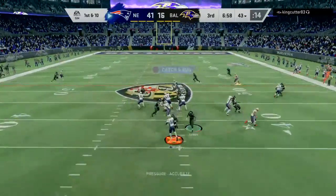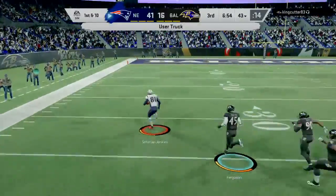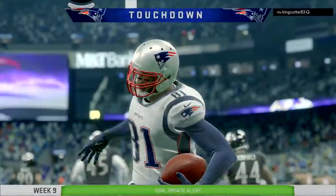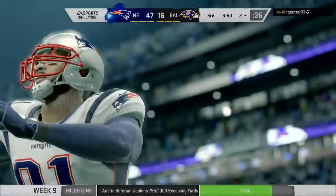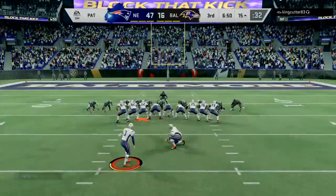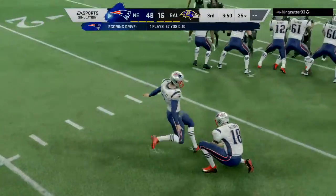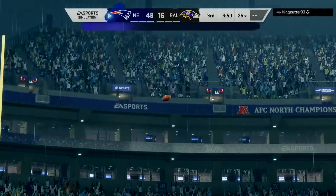Play action. Now it's Brady. Safarian Jenkins has it. Gets by him, and now a little daylight. The 20, 10, and he'll take it into the end zone for a Patriot touchdown. Austin Safarian Jenkins, 57 yards, as his guys continue to put this one out of reach. Extra point good by Gostkowski, and the lead will swell by one more. Patriots 48, Ravens 16.